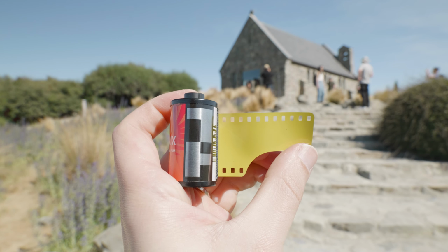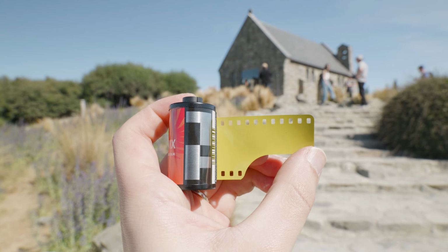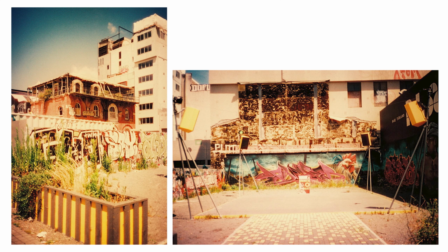So with such a history behind this product, what's Harman's new color stock actually like? The first thing that strikes you is the bright mustard yellow base color of the film itself. This is due to a lack of an orange mask that traditionally helps in balancing out the colors and hints to the unique look you can expect from this film.